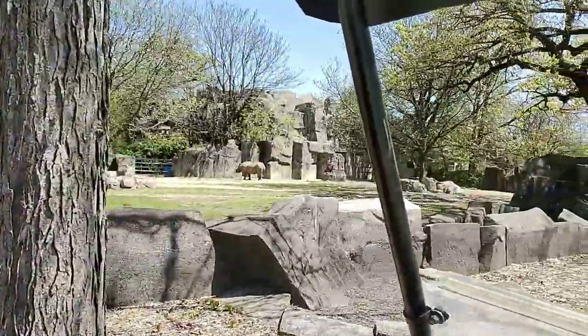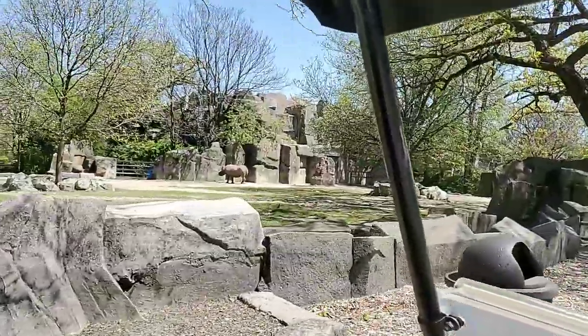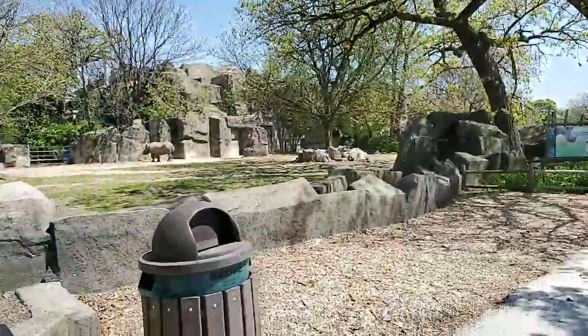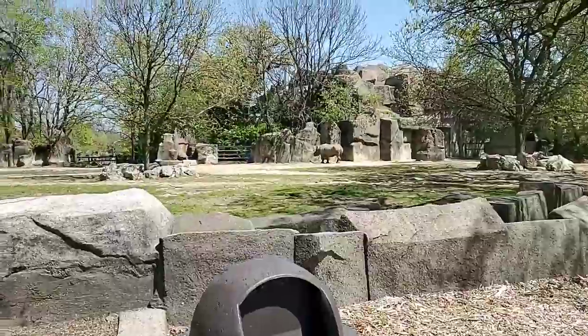All right, well, look what we have here. I'm going to stop, find a nice place to look, because this is a beautiful male black rhinoceros. This looks like King out there today.